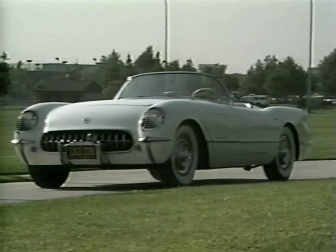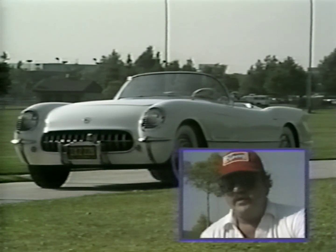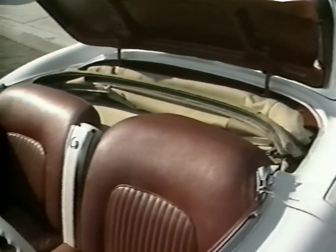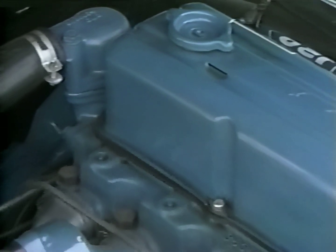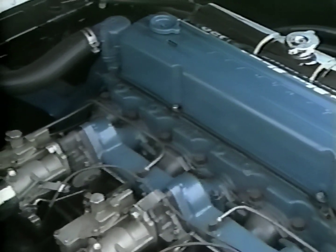Bill Norris owns this very original example. This car is a 1954 Corvette. There were no options in '54. You got what you bought. They had a soft top, they had a radio, they had a heater, they had side curtains. That's basically about it. It was a 235 cubic inch, 6-cylinder, rated at 150 horsepower with 3 single side draft carburetors.